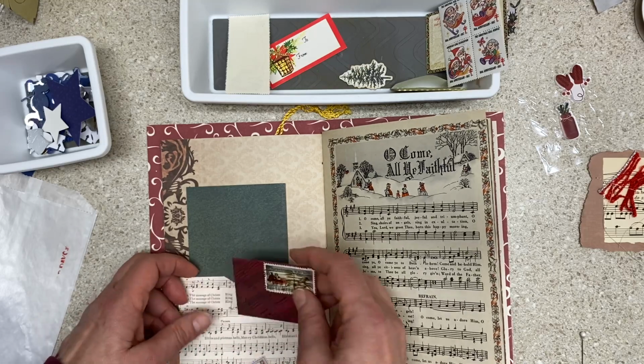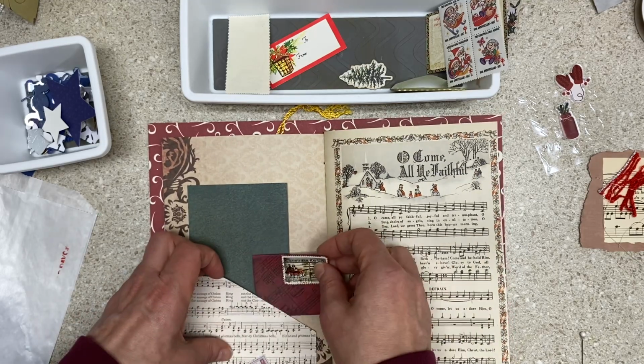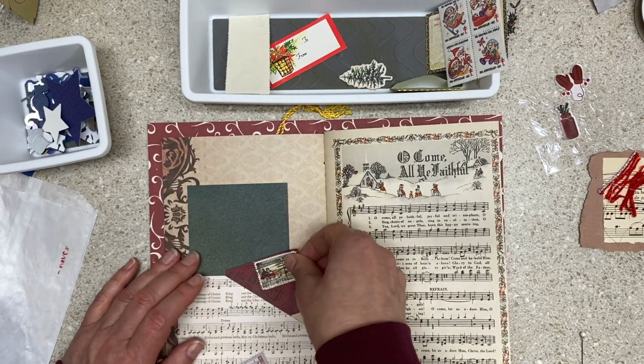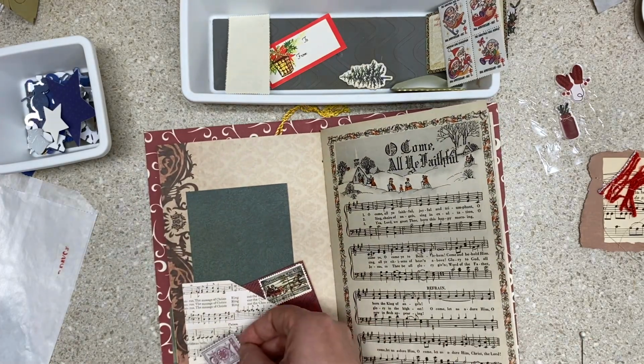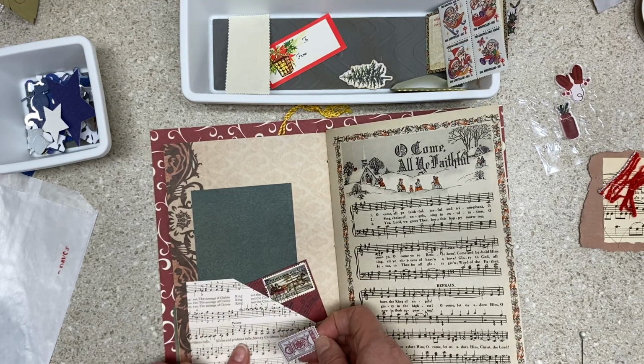I don't think I want to glue this. I think I want it to be able to come out, maybe just like that. That's cute on that page. And we got the red. We didn't decorate this though.